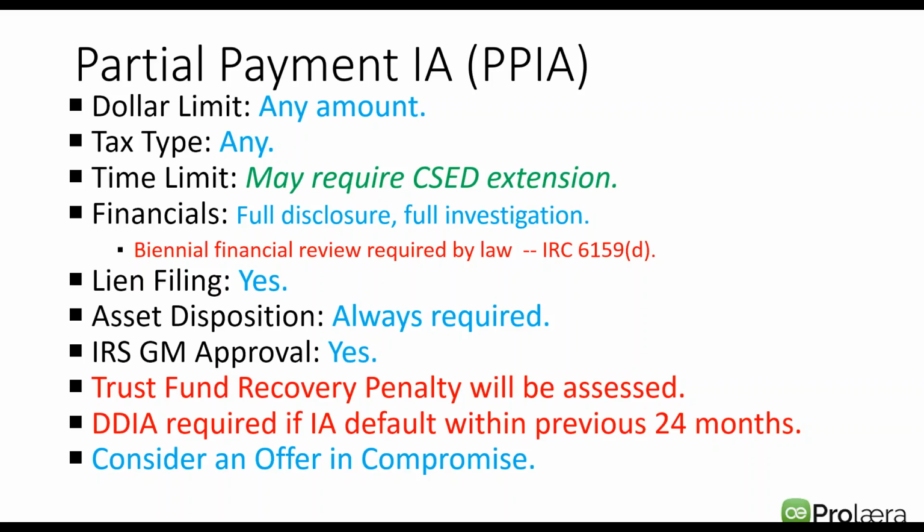A tax lien will be filed. And if your client has assets that can be disposed of in order to put some money towards the government, they're going to require it. Now, TIGTA also found that this wasn't always necessarily being complied with, but under the law, asset disposition is required. A manager must sign off on a partial pay installment agreement. And yes, TIGTA did find that this wasn't always happening, but technically it's required. For a business, absolutely positively guaranteed, if there is a trust fund amount at stake, the trust fund recovery penalty will be assessed against somebody. You are not going to get a partial pay installment agreement for a business on payroll taxes without the trust fund recovery penalty being assessed. Ain't going to happen.